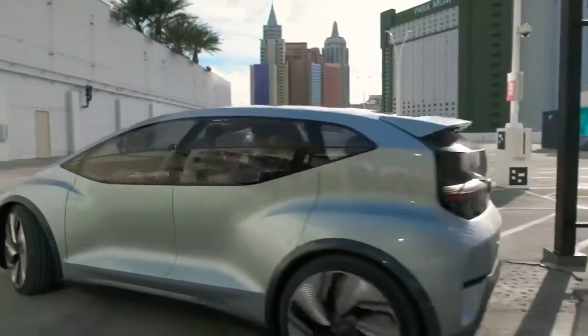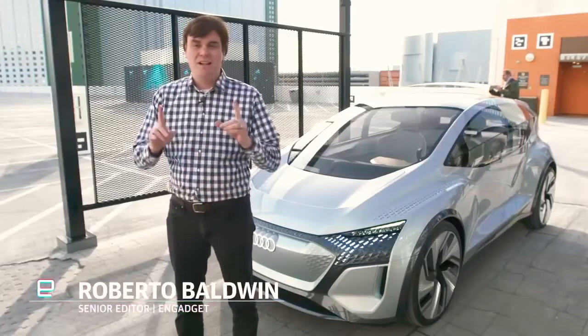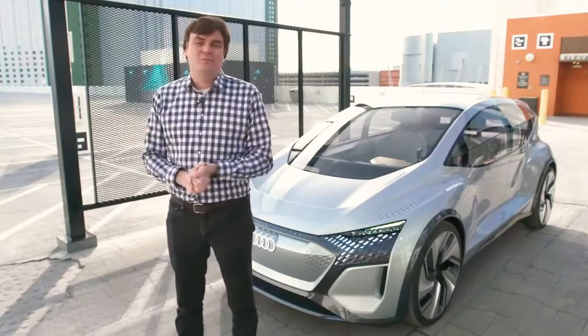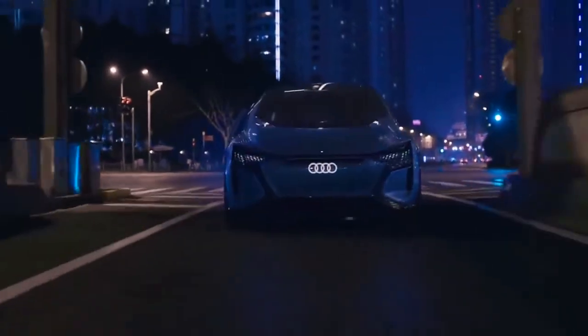Of course, it's always fun to ride around in a concept vehicle. And there's a lot of tech in this car. There's VR, there's eye tracking, it's level 4. How much of that shows up in an actual Audi in the future? Well, we're not sure yet. But hopefully, we'll see more of this tech in Audis in years to come.